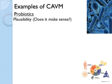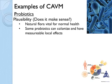So, does this make sense? Is this a plausible idea? Absolutely. Natural flora are clearly vital for normal health. That's well demonstrated. And some probiotic organisms have been demonstrated to colonize the GI tract and to have measurable local effects. So clearly the principle that one can impact health through feeding microorganisms is quite plausible.